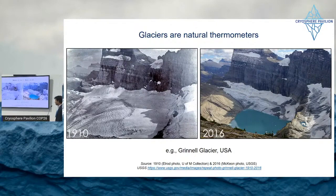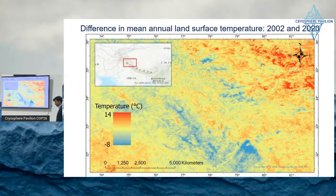Today, I'm going to present results from the research work we have been doing in Ladakh, which is in the Indian part of the Himalaya. Several research studies have demonstrated a systematic rise in temperature throughout high mountain Asia. And the Ladakh region is no exception to that. As you can see in this slide, the difference in surface temperature is as high as 14 degrees Celsius for some areas over a period of merely 18 years.